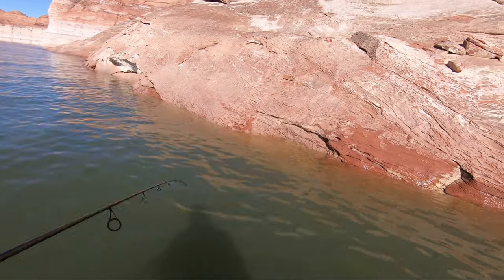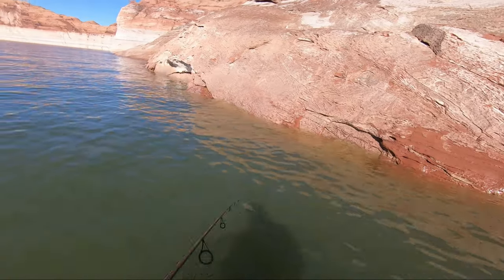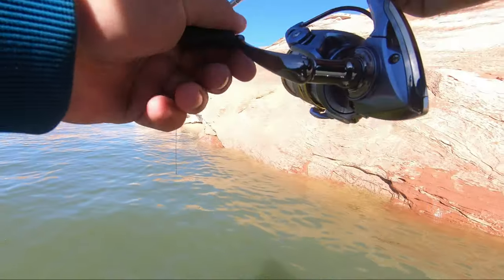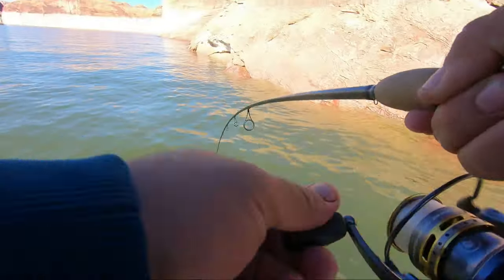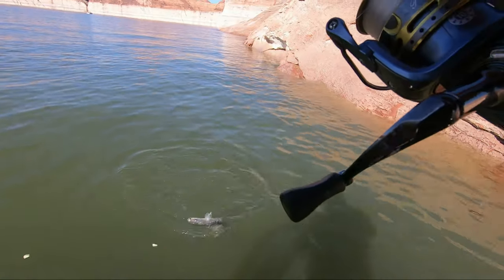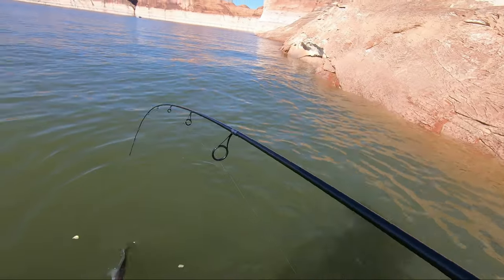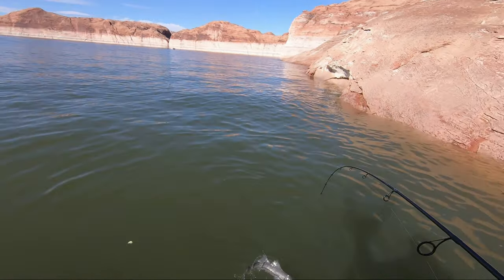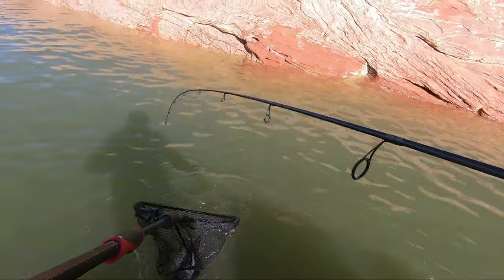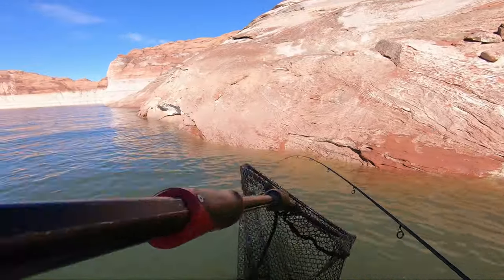What time is it? Alright guys, got that hook set. Oh yes. Oh man. Monstrous, another monster. I've noticed the fat ones don't fight as well. Maybe their weight. Oh yeah, see that. There's some serious poundage on these.